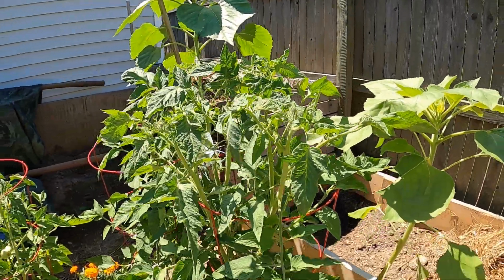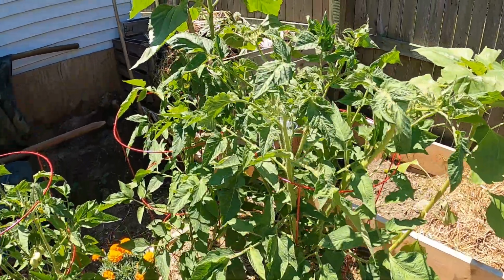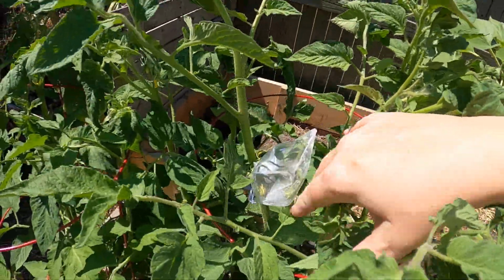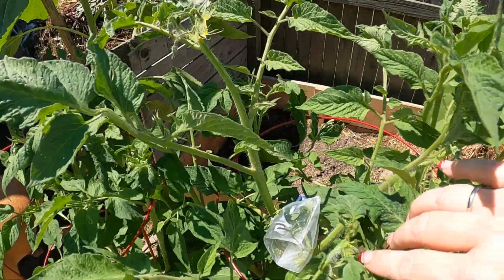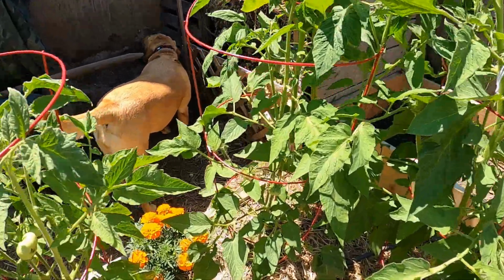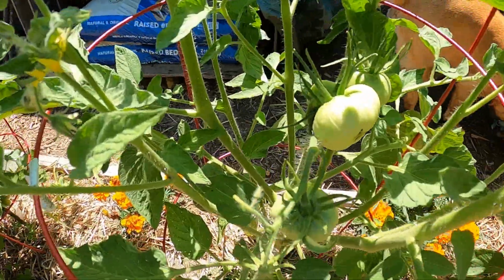This tomato plant has taken off since we took those potatoes out. It has grown in height. There's no fruit on this one yet. I have this bag on one of my Brandywines. I flick it a couple times a day, and I'll take it off when I see fruit starting to form, and I'll mark that and use it as seed. But the other plants have fruit starting, some pretty decent size.